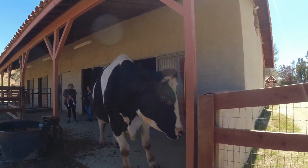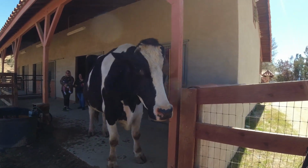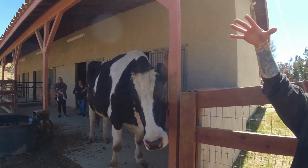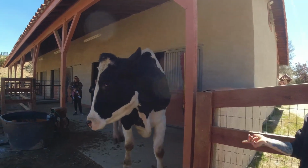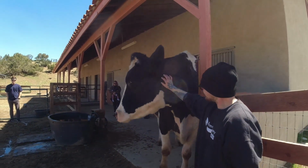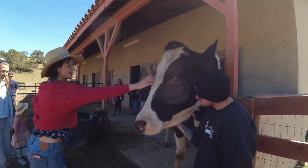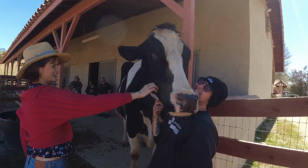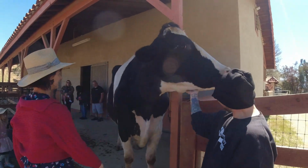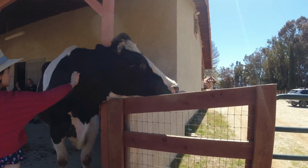So he got rescued at 1 day old. He's now 9, so he's lived here pretty much his whole life. And because he's been here longer than any of the other residents in this pasture, he's in charge over here. So he's in charge of all of his other cow friends. What's up, big man? Are you getting a scratch? Sometimes he likes the chin scratches. Hi. Hello. He's a big sweet man.